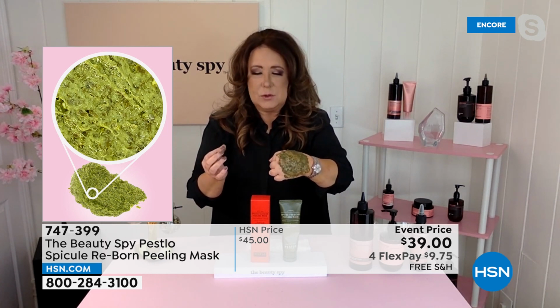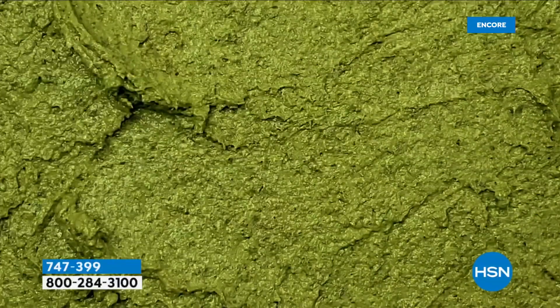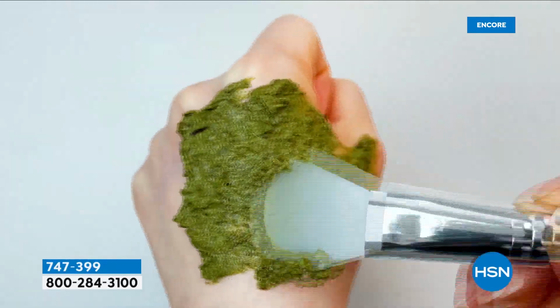But the problem with exfoliation, Callie, is that it can cause micro tears in the skin. It can be irritating. So this cream actually goes on like this mask. It feels amazing. You just apply it all over your entire face, and it goes to work without any jagged edges. And it's packed, again, with those high concentrations of green tea and minerals that are helping to exfoliate, plump, and brighten. So you could use this 3 times a week, 5 times a week.